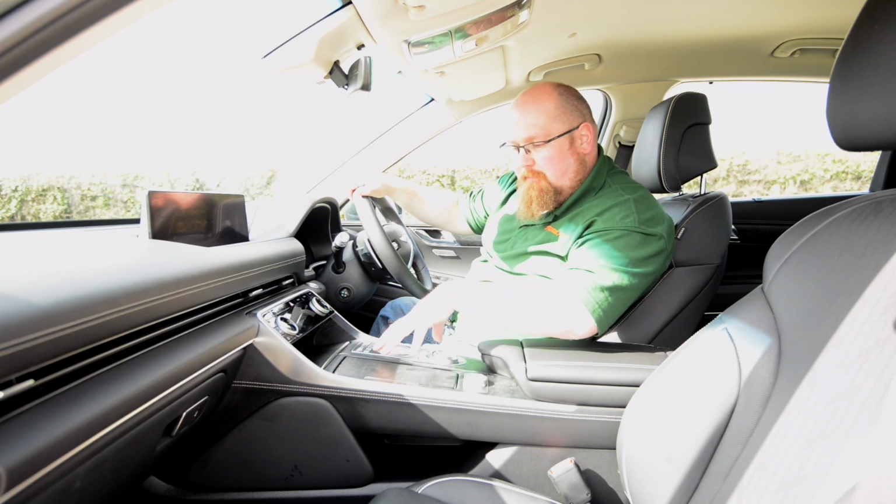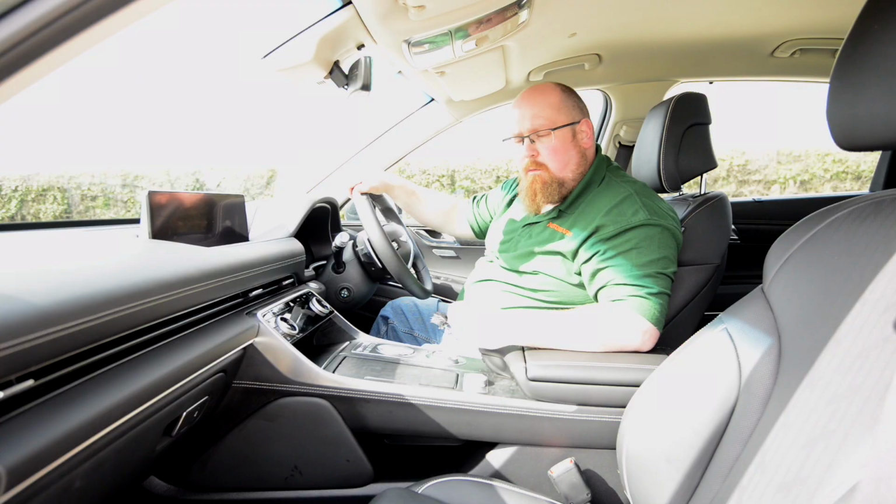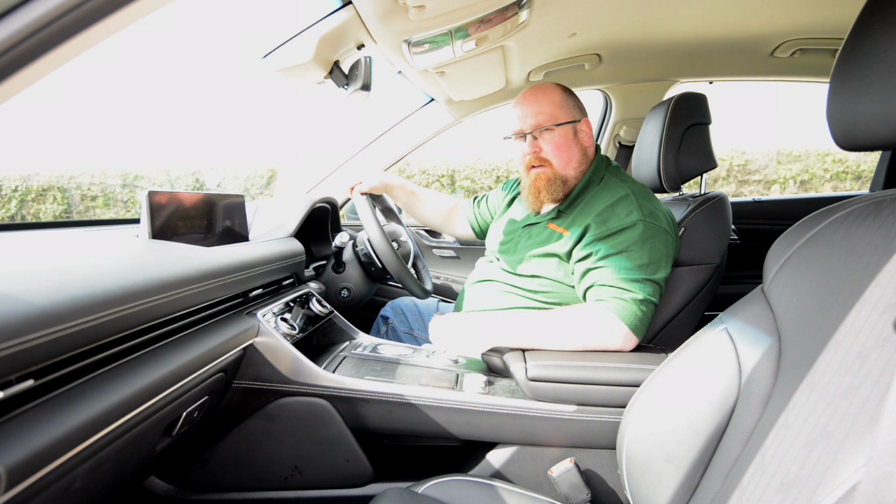Then underneath the center console as well, we have actually got a little bit of extra storage. It is rubber lined again. I do love the texture of it as well, and you have got a 12-volt socket. So I do love that handy feature that you can perhaps put a couple of mobile devices down there, but you can at least charge one of them.